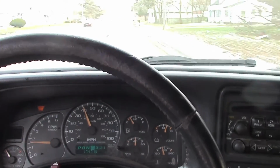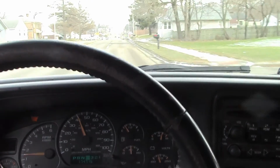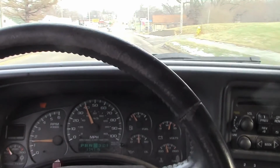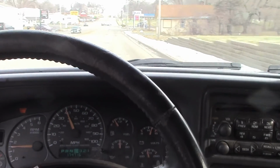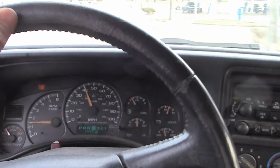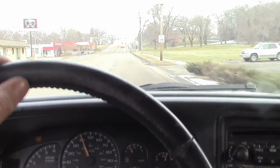So, do stock factory shocks make a difference on your truck compared to, say, AutoZone, Advanced Auto Parts, O'Reilly's? I think they do. What do you think? What's your opinion on that?